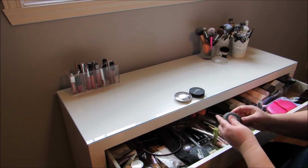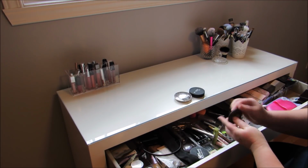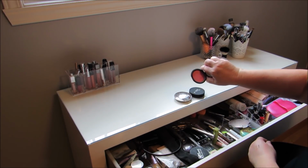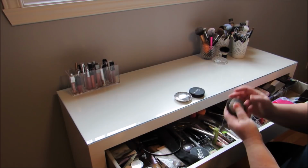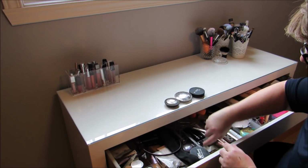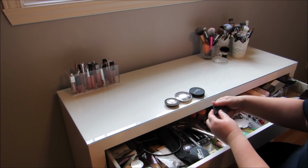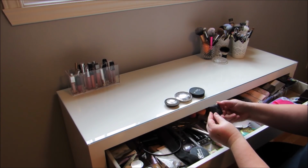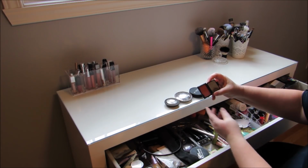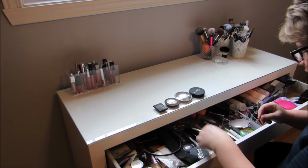And then I have my Becca Camellia Luminous Blush. Love this blush. Very highly pigmented. A little goes a long way. I wear this typically in the fall and winter. And then I have this little one that was a birthday gift from Sephora and Goulet by NARS. I've worn it once or twice. To me, again, that's a winter color.